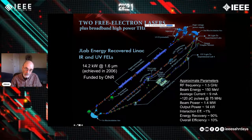Here's the beam dump that the spent electrons go through. This is the bending section. And they have several beam lines here, as I illustrated, but they're all oscillator beam lines. So this is the IR beam line, as you can see here. There's also the UV beam line. They also generate terahertz radiation. But what's most important for the purpose of this talk is to talk about what they achieved at IR wavelengths. In 2006, they produced 14 kilowatts at 1.6 microns in near IR using approximately these beam parameters.